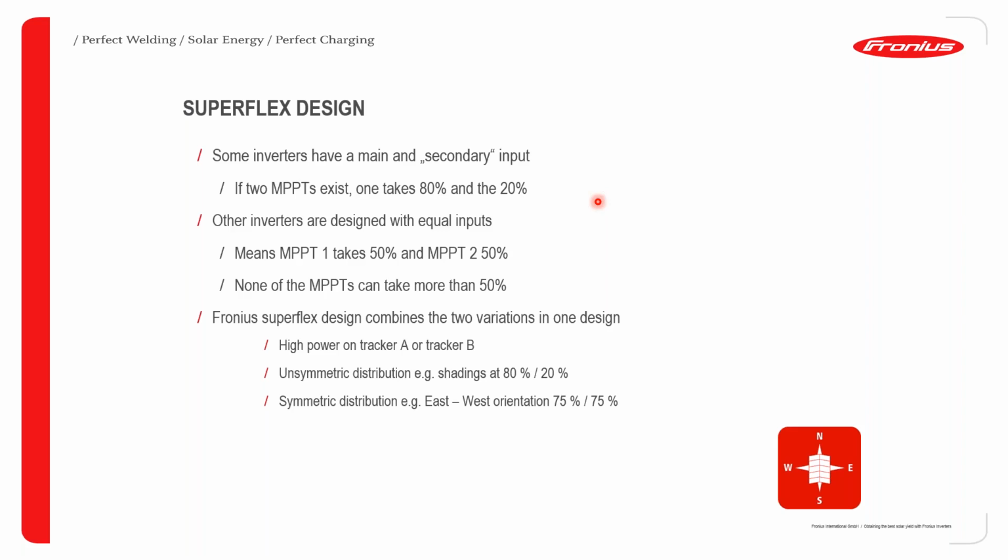And therefore, whether for MPPT A or B, you can have more power on either one without a problem. You can also have unsymmetric distribution, e.g. in cases of shading, you can have MPPT A taking 80% of the connected power, and MPPT 2 taking only 20% of the connected power. In other variations, when you have symmetric distribution, so that you have equal modules on each of the orientations, you can have a 75% share of the power connected to MPPT A and 75% of the power connected to B. And in this case, if you multiply 75% times 2, we are talking about an inverter that has been oversized by a factor of 150%.